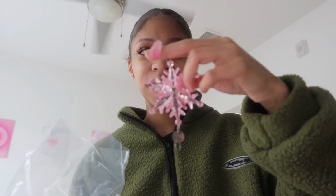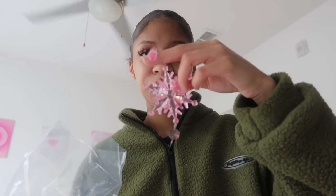So I got some, I don't know what this is, but got this. And here are my orders. Oh, I got ornaments and I got Christmas lights. So I just got this set of pink ornaments and these are so cute. They're so small, but it's just like a bunch of them. Some of them are bigger than others, but this is what they look like. And they're just so cute. So I got them in pink because y'all know, match the vibes.